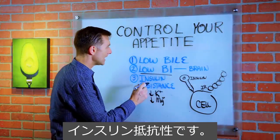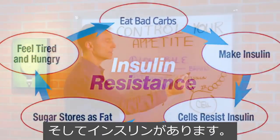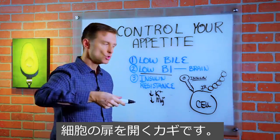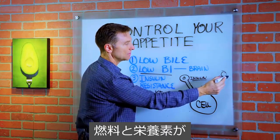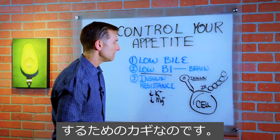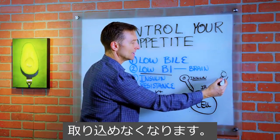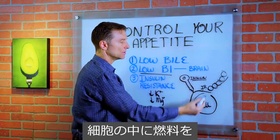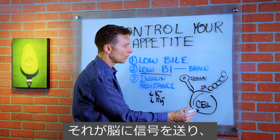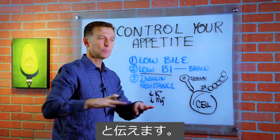Okay, number three is the most common cause of having an appetite that's just not satisfied after you eat. And that is called insulin resistance. So if you look at the cells right here, and then you have insulin, insulin is the key that opens the door to the cell to allow the fuel and nutrients to go into the cell.